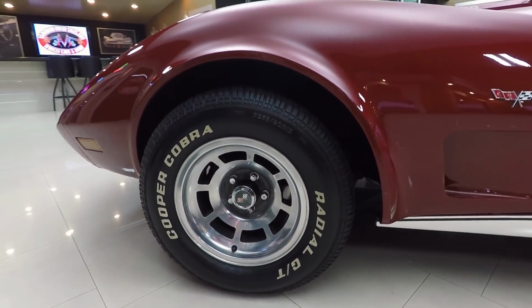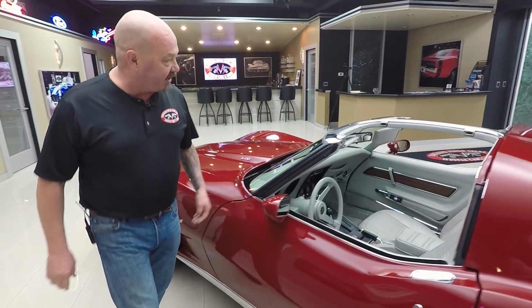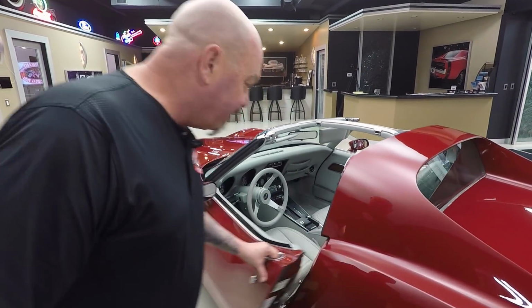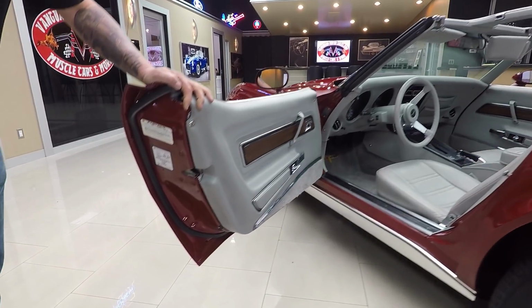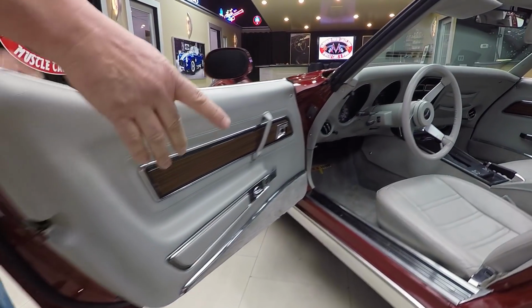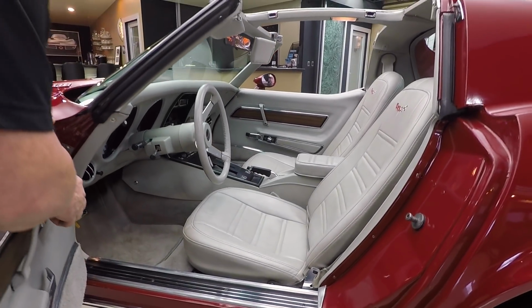All the emblems look good. The rocker moldings look good. All the gaps look great. The glass is in beautiful shape. Doors operate smooth as can be. Door jamb itself is nice and clean. Look how clean everything is. Inside door jamb here, inside where the hinges are.